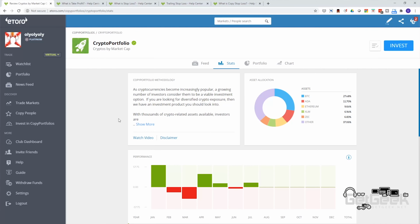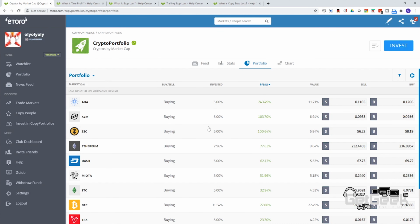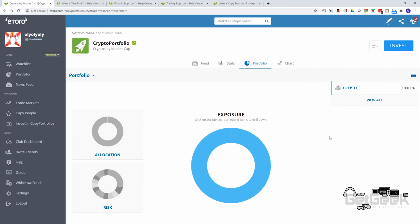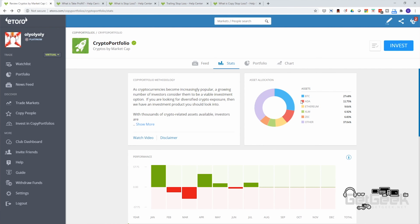There's also a similar thing on copy portfolios if any of you decide to get invested in these. Something that I would bear in mind is the weightings of each asset in that portfolio, because it could cause you to cash out unexpectedly. So say for example here on this crypto portfolio, it says there that 27% of the portfolio is Bitcoin. So if that one was to drop quite considerably, whereas the other ones stay high, your portfolio could cash out. So it's worth bearing in mind weightings on the assets in a copy portfolio.